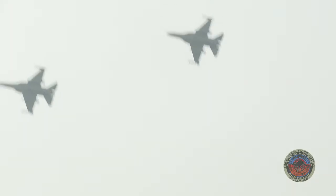So as mentioned before, seeing one up close, it really does feel like a little F-16. It's got a radar. It can deliver guided weapons, but it's also got a second seat in the back. So it's really useful for training as well. And it's fantastic to see them up here for the very first time.